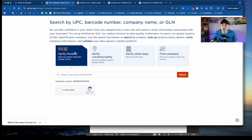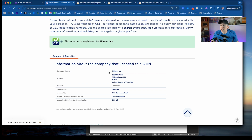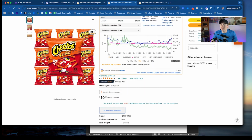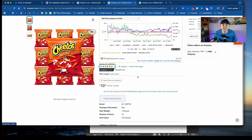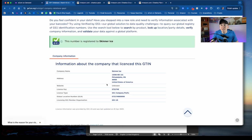Now, then you go over to the GS1 database and enter in this barcode. You can search for that and see who owns it. Now, this is Skinner Ice is the one that owns this. So more than likely, whoever created this listing right here under the brand of QT Limited may not actually be the one that originally registered this UPC with GS1.